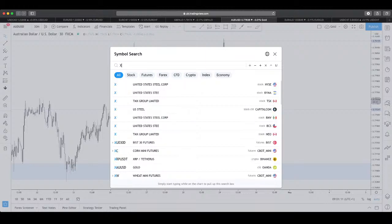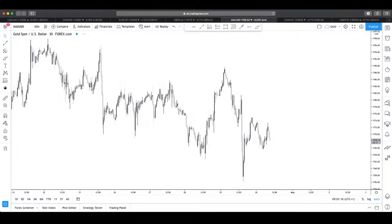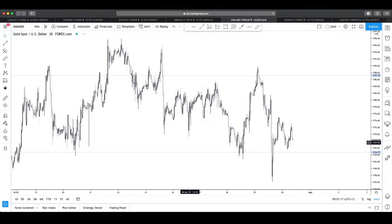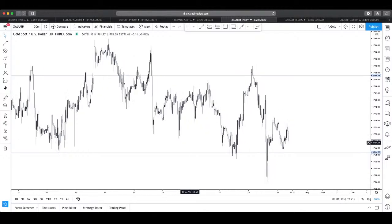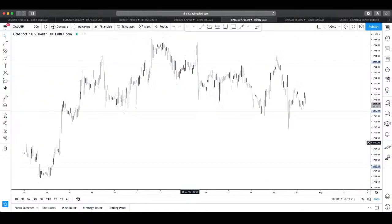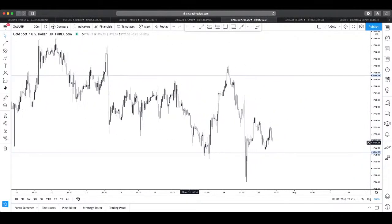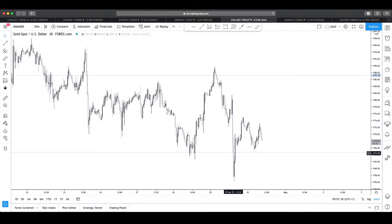Let's take a little look at gold. Haven't really paid much attention to it, in all honesty. This week was definitely looking for the potential for it to push back down into 1740. Then obviously we saw the FOMC meeting on Wednesday drive price back to the upside.